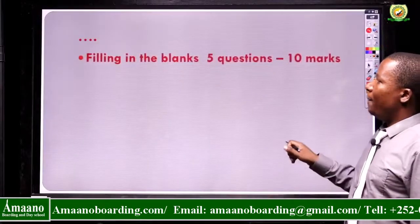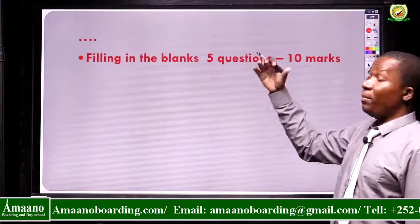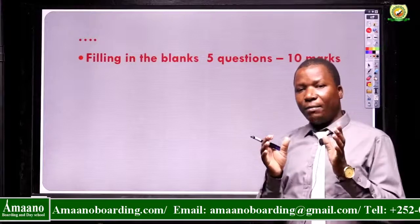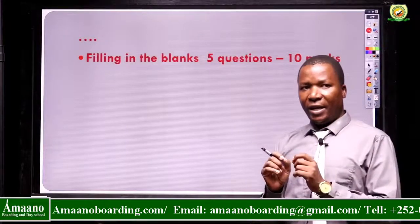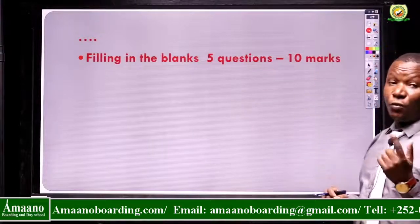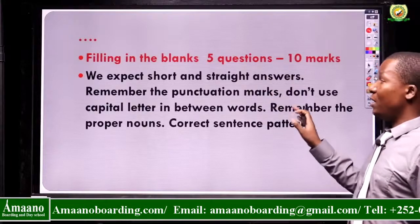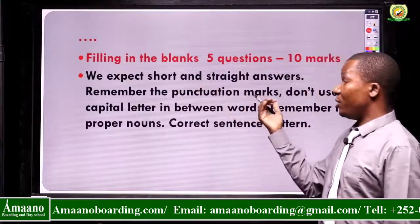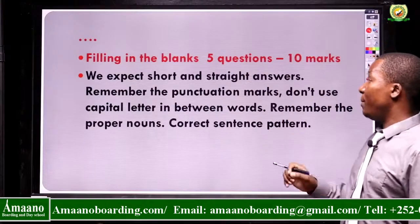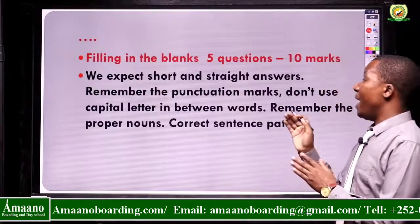Now, the last part will be filling in the blank spaces. Of course, I'll give you a question and then it has a blank space. You'll be required to type there the answer. So there will be around 5 questions and each question is 2 marks, so adding up to 10 marks. So I will expect short and straight answers for this. Short answer.